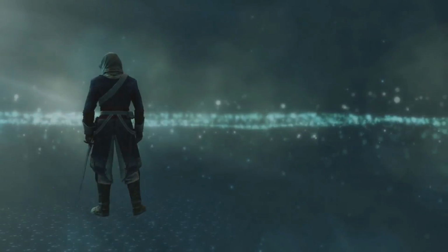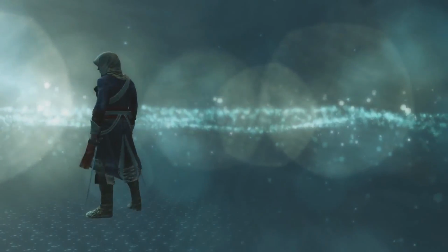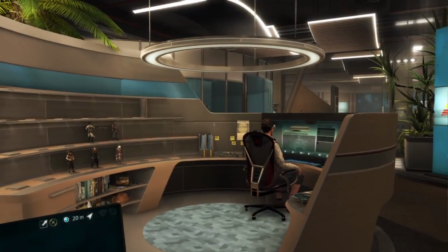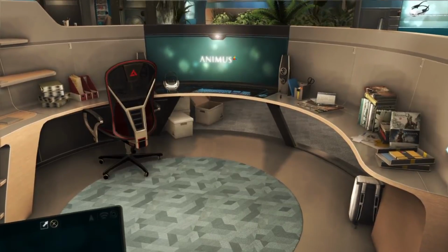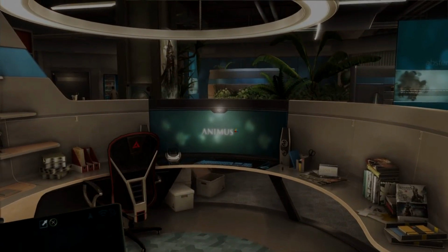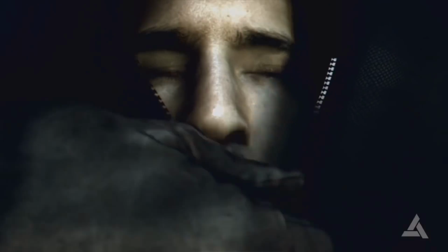Meanwhile, Abstergo continued development on their side and came up with increasingly sophisticated versions of the Animus. In Assassin's Creed 4 Black Flag, the company introduced the Animus Omega. This was a compact virtual reality headset designed for mass production. Users no longer had to be direct descendants of the ancestor whose life they were going to follow. All that was required was genetic memory extracted from the DNA of, quote-unquote, volunteers.